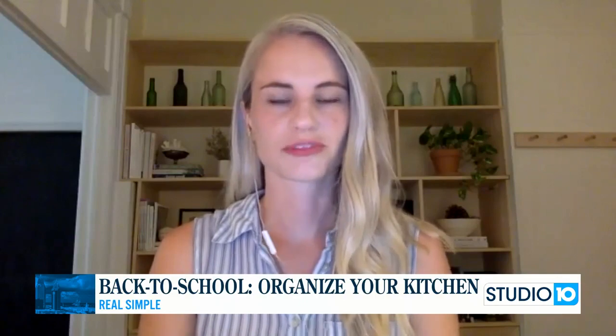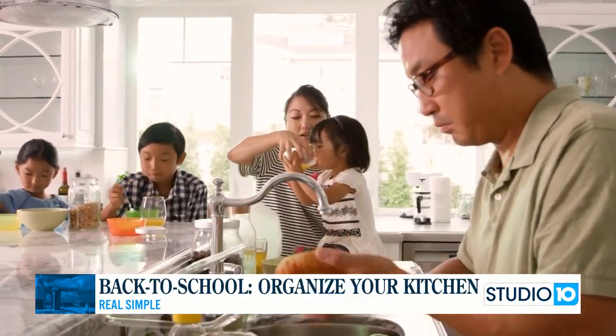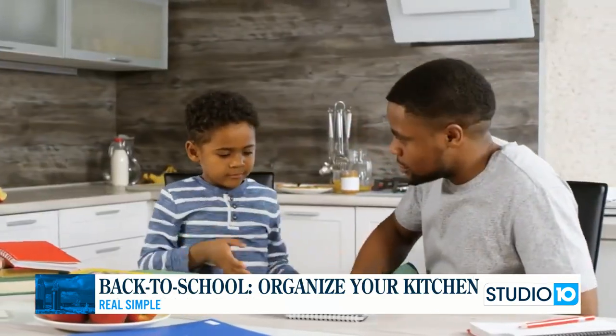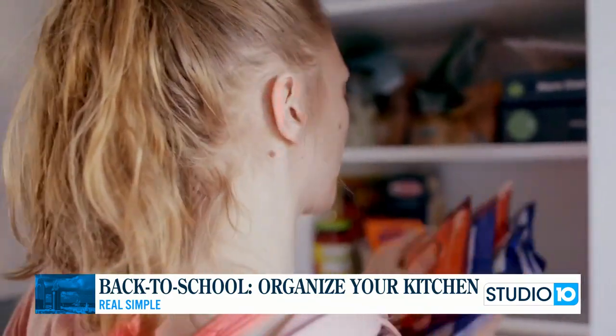To get your home and your family ready for back to school, it helps to organize your kitchen. After all, this is probably one of the busiest rooms in your home, and it's the site of rushed mornings, weeknight dinners, and homework time. Here's how to organize your kitchen so that you feel prepared for the year ahead.